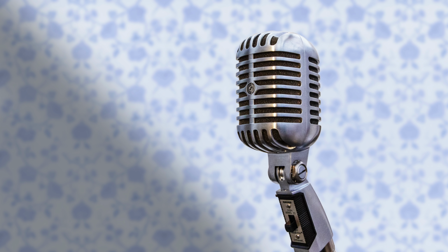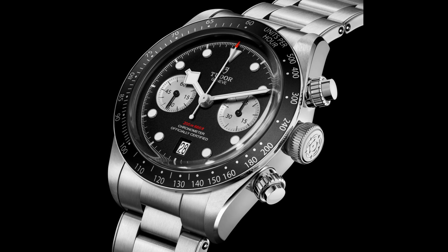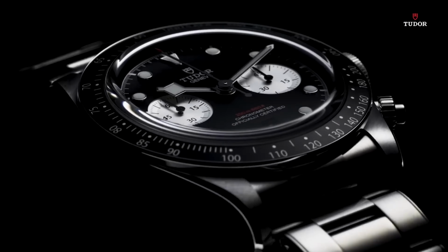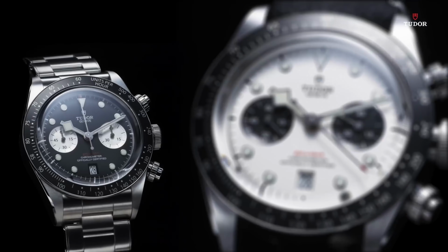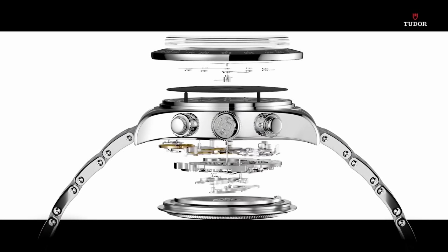Tudor Black Bay. Oh yeah, I've got one of those. Chronograph. Yeah. You feeling me? Sure, yeah, I like it. I'd quite fancy a chronograph. It's something else to fiddle with, isn't it? Get that going. Yeah, you can unscrew the pushers and then you can press the pusher. That's double, isn't it? That is double, yeah.